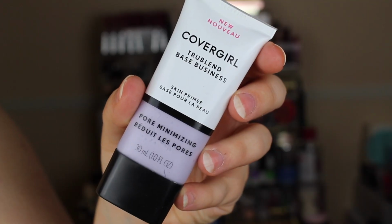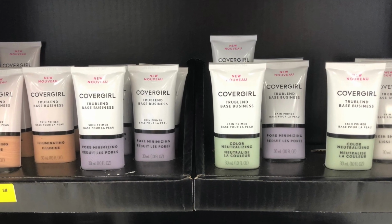And I am going to start off with this primer right here. So basically I'm going to go in the order that I would normally go in, as if I were applying these items to my face. So this primer right here, it's called the TruBlend Base Business Skin Primer. It is meant to pore minimize.